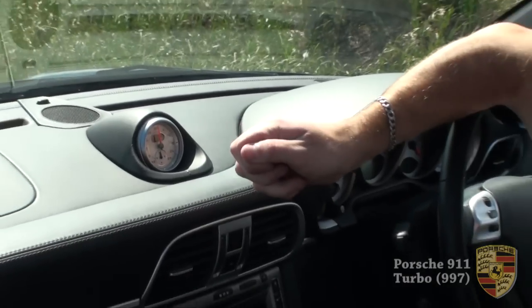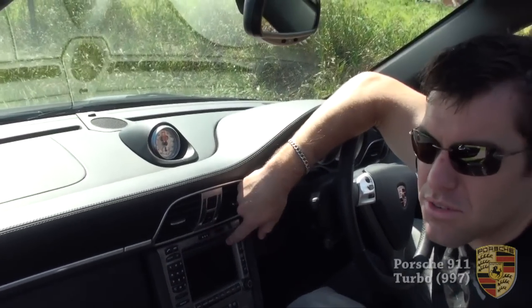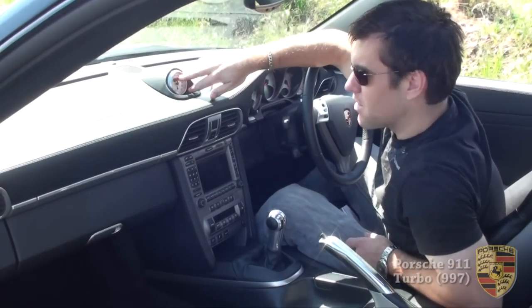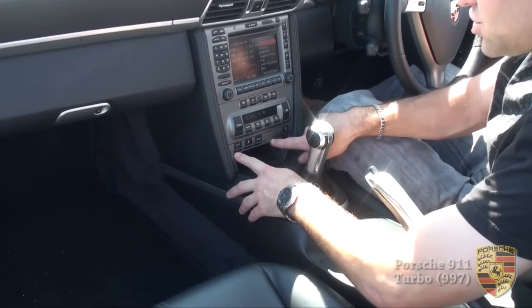I believe you can use a USB port or something and download those lap times, and average lap times, to your computer and fantasize as much as you want on Excel about those. Now down here is where we have the fun stuff.